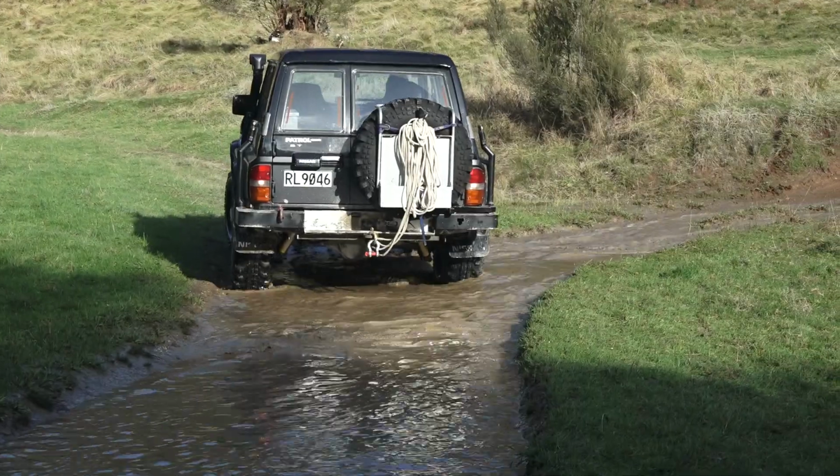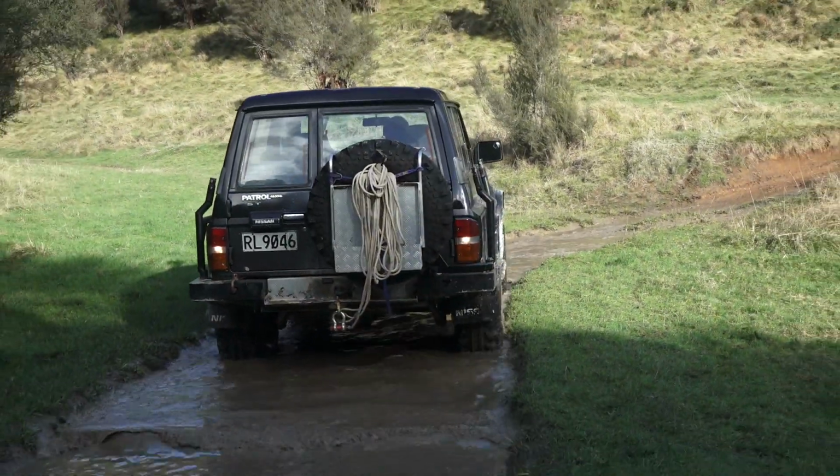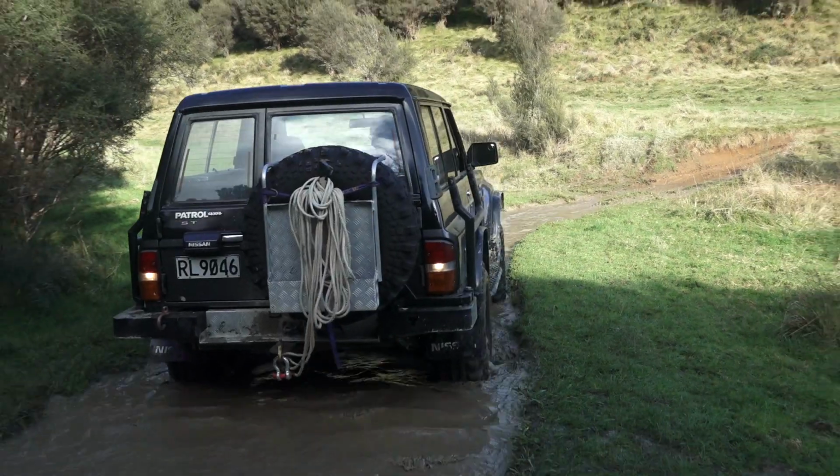Yeah, you might as well just back up and work. So there's another 5 trucks to go, so Ralph's backing up for the next one, and hopefully there's no dramas with this one.